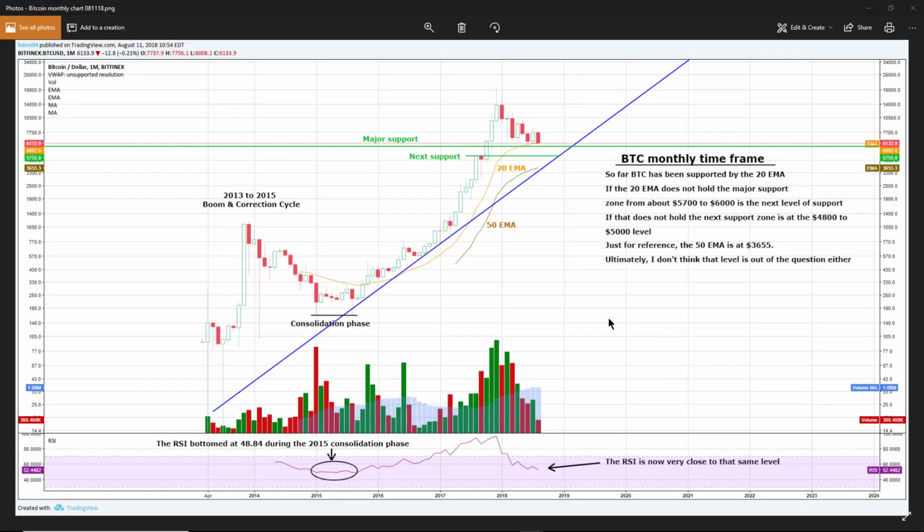I just wanted to come on and do a quick Bitcoin update. It's been a little bit since I've done one, so I've got a few charts we can look at and see what's going on with Bitcoin and what I think might be ahead. So let's get to the charts. Okay, first chart I've got here is the monthly.